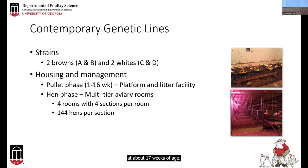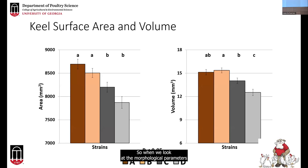When we look at the morphological parameters such as surface area and volume, just to orient you, A and B are the brown lines, and C and D are the white egg type chickens. You can see that the brown birds tend to have slightly larger keel volume compared to the white lines, and they also tend to have a greater surface area of the keel bone. We all know there are differences in body weight between browns and whites, so that may have contributed to slightly larger versus slightly smaller keels.